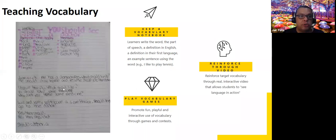Another thing that I've learned to do when teaching vocabulary to teens is to play vocab games, because they promote fun, playful, and interactive use of vocabulary. And a lot of teachers have told me, yeah, but those games are more for younger kids. Teenagers don't really enjoy playing games for practicing words. And I'm like, are you really sure? Because based on my experience, my teenagers go crazy whenever I bring a game to my classroom.